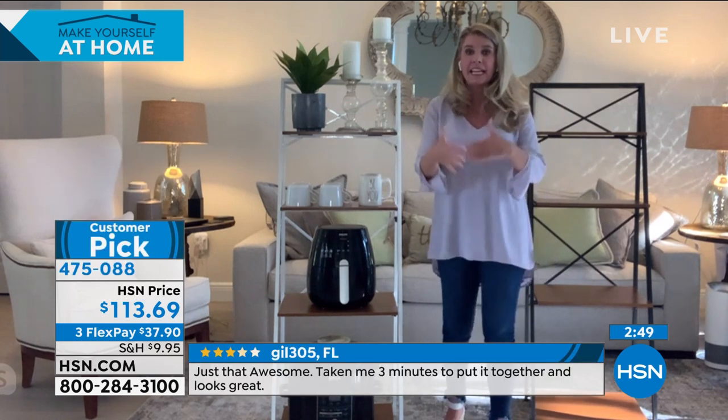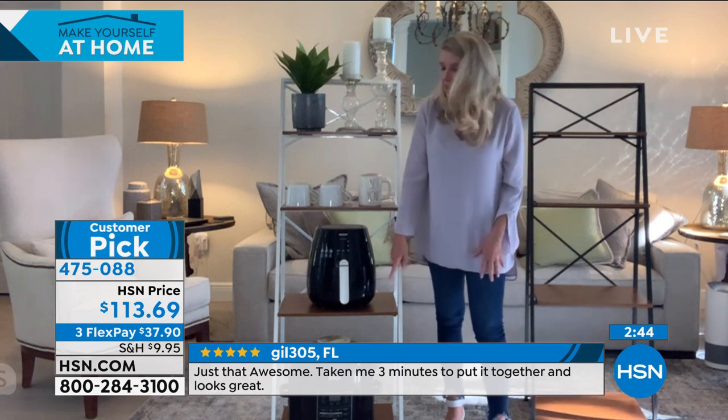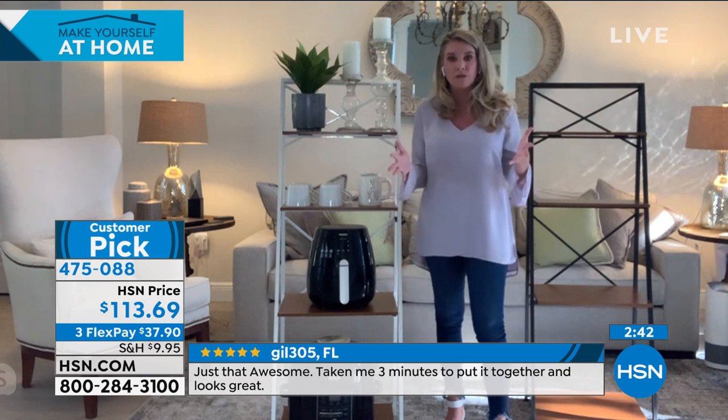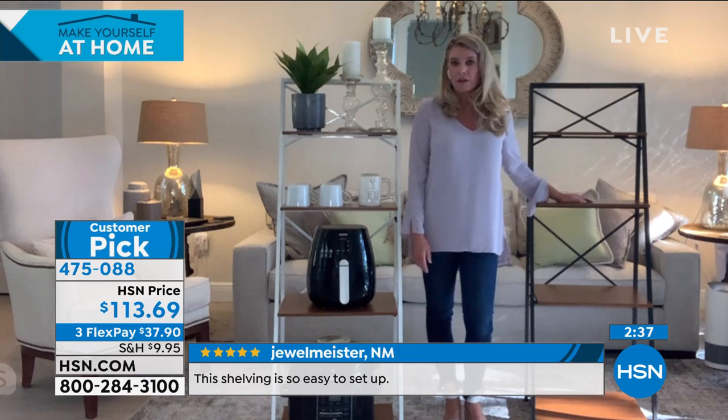And remember, it's 18 inches by 18 inches. That's the biggest area that we have. That's going to be at the base there, and that's all the space that you need. And then you're getting that beautiful design with the origami decorative racks.